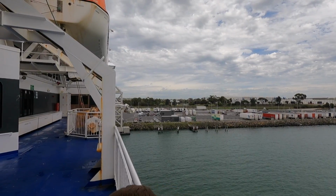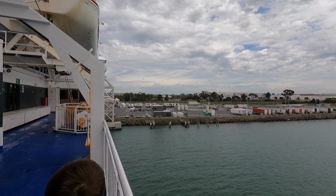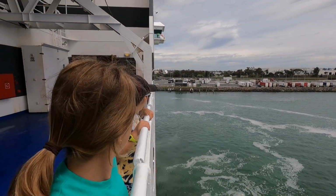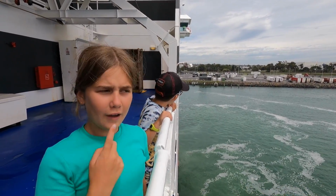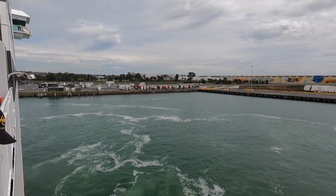So in the distance there, look at all the Fords. The F-150s or whatever they are. They would have come off a boat. Bye-bye mainland. We're heading overseas, aren't we, kids? Oh, I forgot something at home. What? My motorbike.